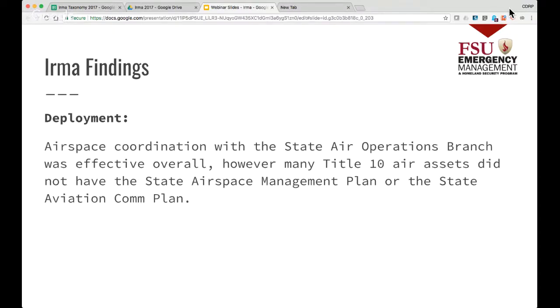Airspace coordination was, for the most part, effective. The State Air Operations Branch had set up an airspace management plan statewide, broken that into 4 divisions, Northeast, Northwest, Southeast, Southwest, and there was an associated comm plan, or communications plan, that went with each division so that all aircraft, manned and unmanned, in those areas knew what altitudes they could operate at and knew who to talk to to coordinate their activities with. It had VHF and UHF channels to monitor so we understood what everybody in the airspace was doing. Sounded great, worked great for the most part.